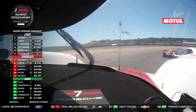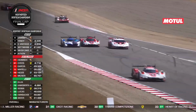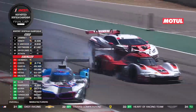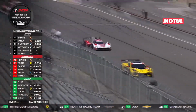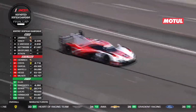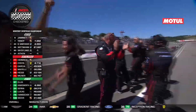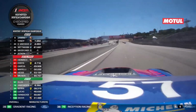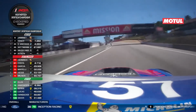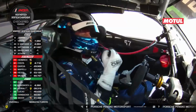2 more corners. Tandy's got to pick a side. I think he's picked the wrong one. Where's Van Toor? Here he comes. The side-by-side. They touch. Tandy and Van Toor side-by-side, hip and shoulder. It's going to be a Porsche Penske Motorsport car that wins, but it's the 6 team from Tandy in second for the 7. It will be Dries Van Toor, I think, in 3rd place.